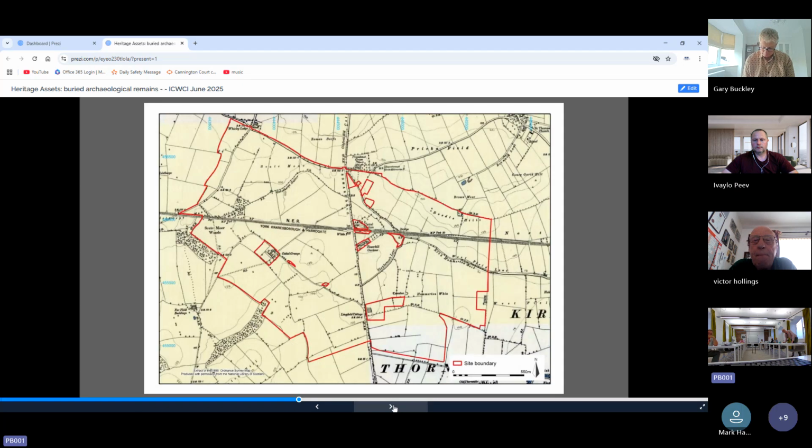And then we move up into the slightly more recent period where we've got, in this case, a late 19th century OS map, which we know has been surveyed very accurately and can give us an understanding of the way in which the landscape has changed over time. So it could well be that there are buildings depicted on some of these maps that aren't present today, and that can give us an understanding that there might be something interesting buried nearby.